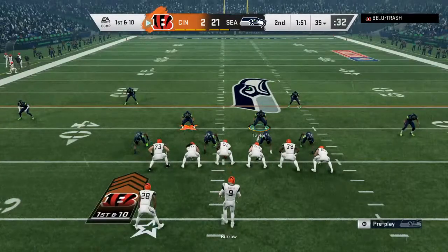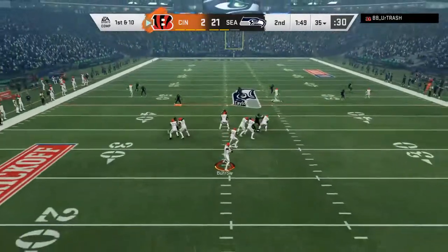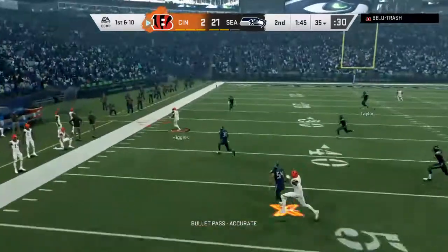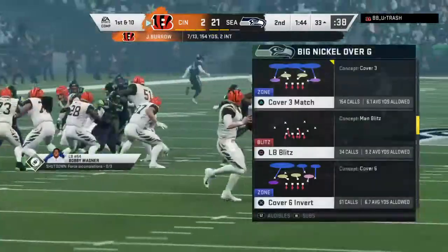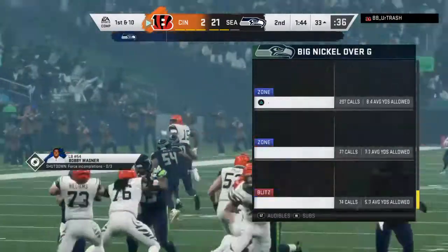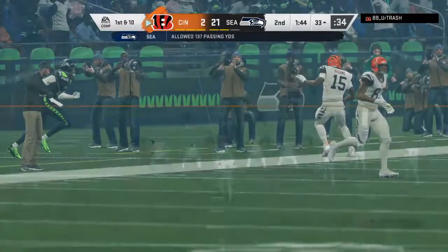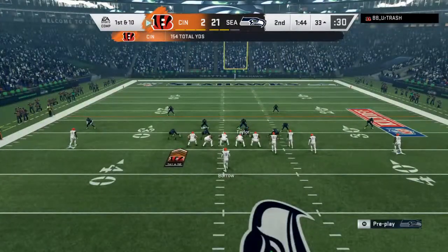Good starting field position for them as they come up first and 10 at their 35-yard line. He's going to go for a big play downfield. And that's caught inside the 35. And he is out of bounds inside the 35. That goes for a gain of 31. So the big play changes the complexion of things. Here's first and 10 just outside the 30.